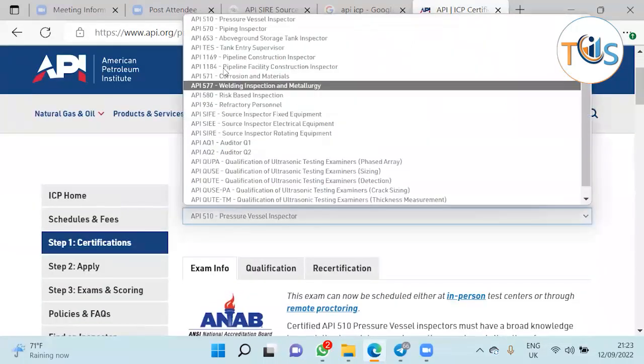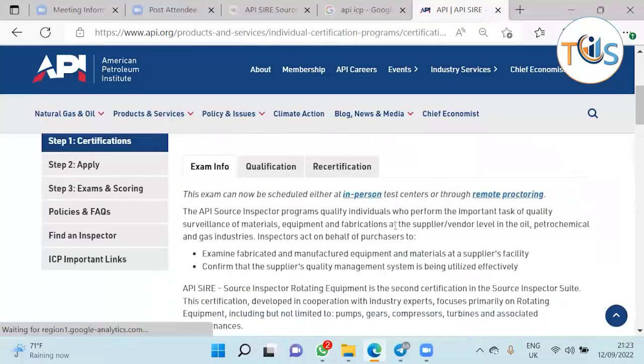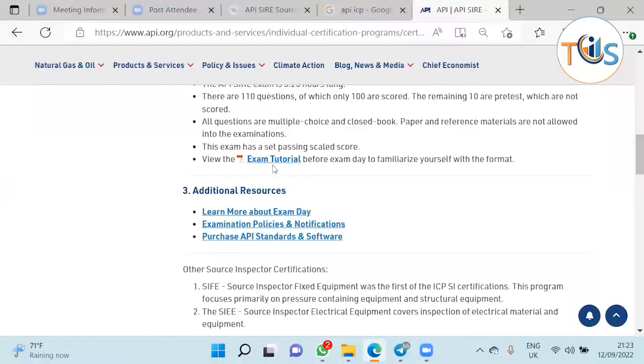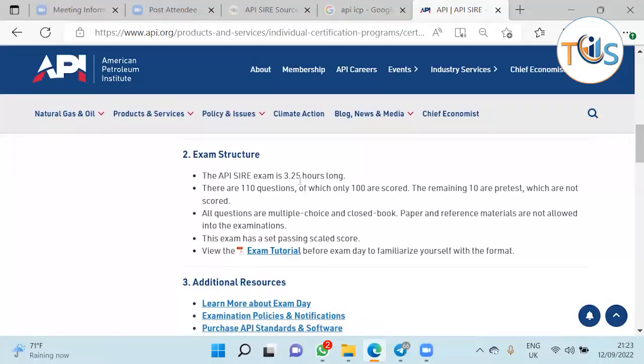For most of it, I'm just going to peruse through and see if there is anything I've not talked about. Yeah, the last thing is number of questions and hours. This exam is 3 hours 15 minutes and 110 questions. 100 questions are scored, 10 are pre-test questions that are not scored, and the non-scored questions are not marked, so they are all shuffled together. So you have to answer all the 110 questions.